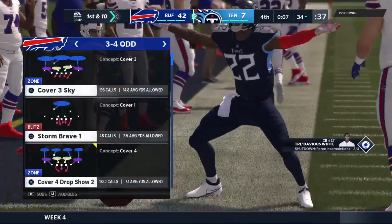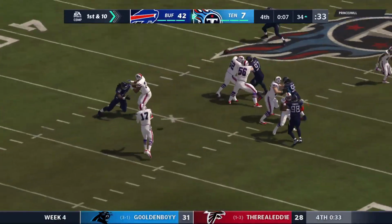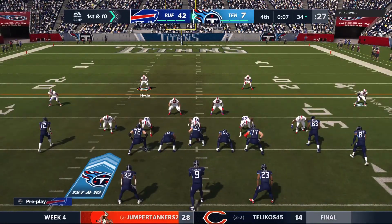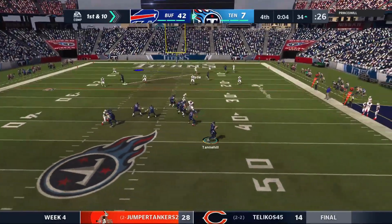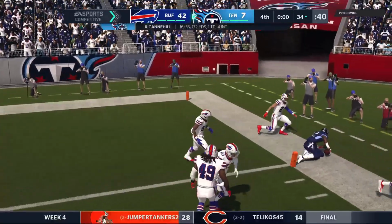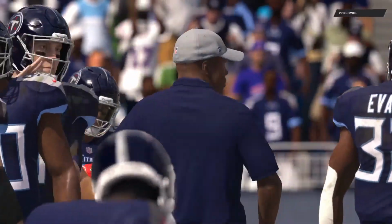Allen's pass intercepted. The Titans take over 1st and 10. From the 34 now, here's 1st and 10. After the interception, here's Tannehill. Flushed out right. He's going to let it fly. And that will be incomplete. They were going for a consolation TD, but it was not to be. And time has run out now.